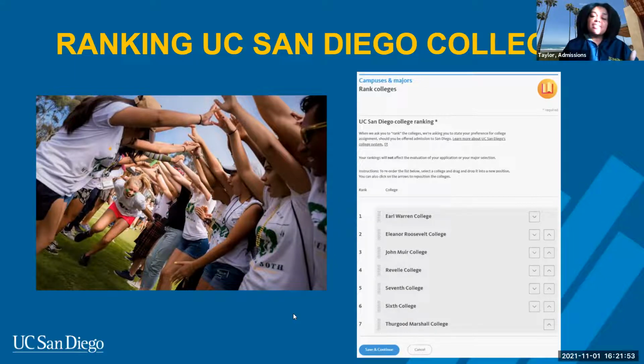The screenshot that you see here is the default order for how the colleges are ranked. So if you do not rearrange these colleges, this is what we're going to assume is your college ranking. So do your research, make sure you're happy with your college rankings, and just know that this is something that's going to be unique to the UC San Diego application.